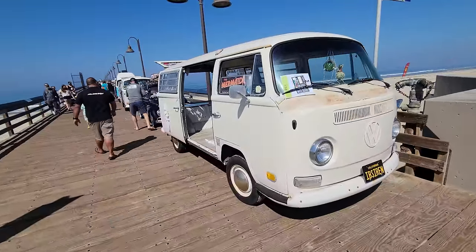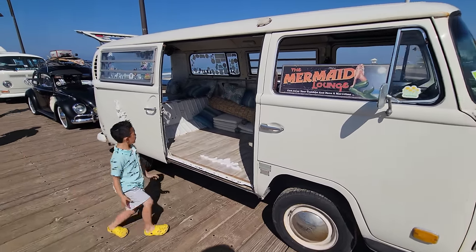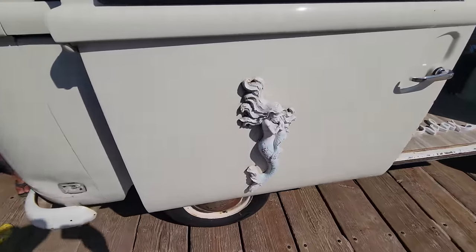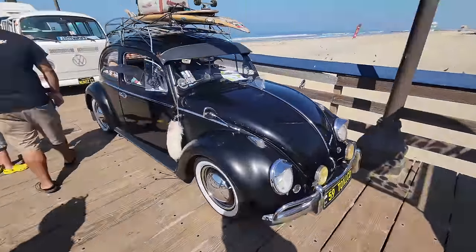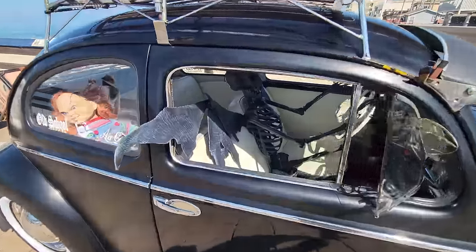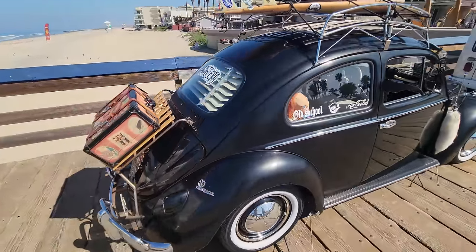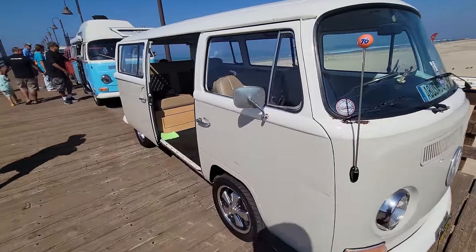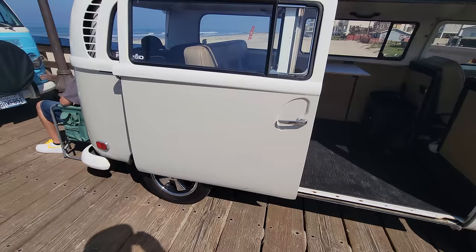So we've got a bay window. Got artwork on it, kind of interesting. The old roach clip, and Halloween stuff. Surfboard on the roof. Gotta carry it somewhere, I suppose. Anyway, another really nice looking bay window with Porsche alloys on it.